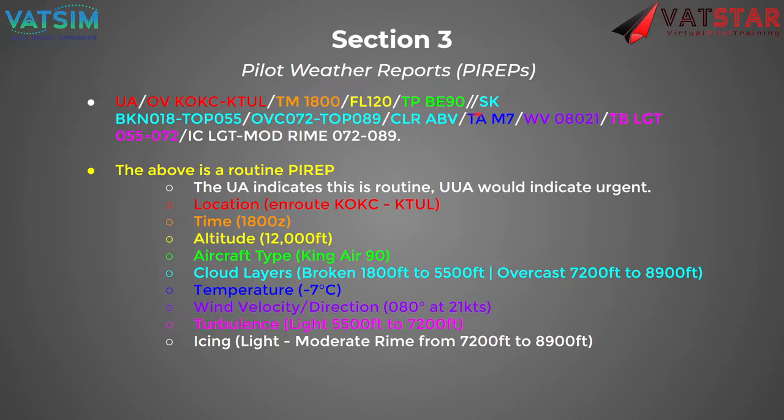After the cloud layers, you have the temperature, which is issued. It is -7 degrees Celsius, and that's what the M stands for. Followed by the wind velocity and direction. So the wind direction is 080 at 21 knots. Followed by turbulence. So this pilot indicated that there is light turbulence from 5,500 feet to 7,200 feet.